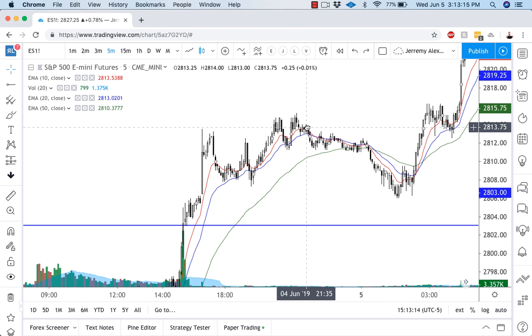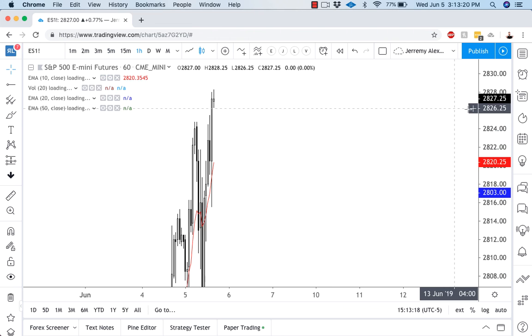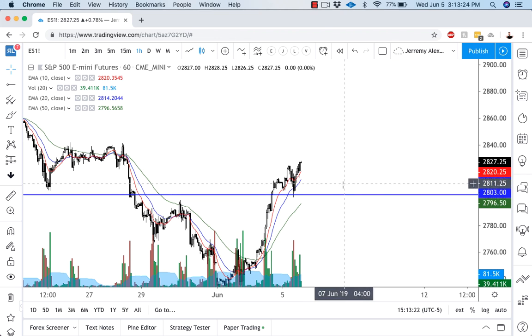So a few people made some good money on the E-minis last night. Tonight, once the market closes, we'll see exactly what it looks like. But probably same status quo, just look to buy a dip and probably get in around 2.814 with a stop at like 2.810 and then target up here somewhere. So yeah, should be good.